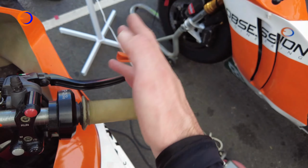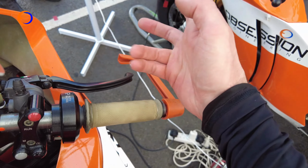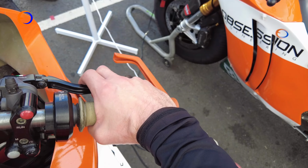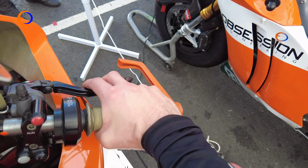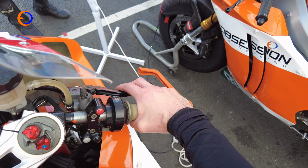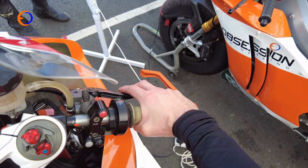What I'm trying to do is learn that, because I think in the end, it means I can keep grip of the throttle. I can brake, and as I release the brake, I can get back on the throttle early, and it should give me a faster transition. So if I crash halfway through the weekend, it's probably because I've done it wrong.